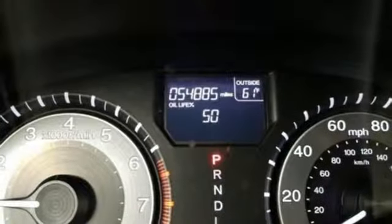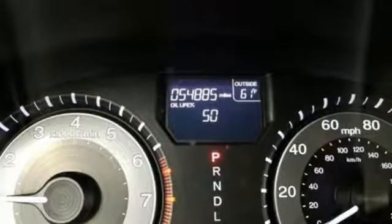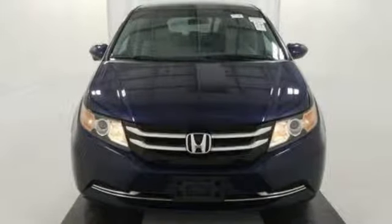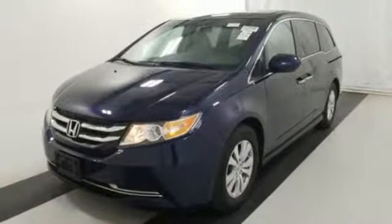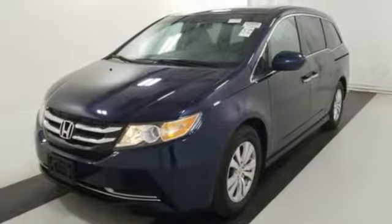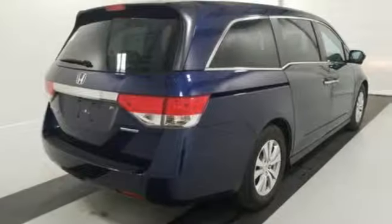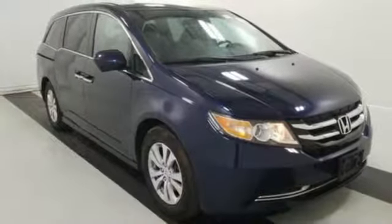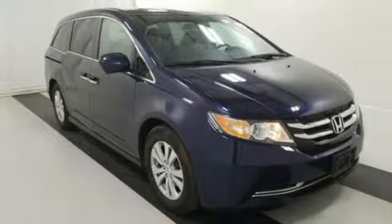Kelley Blue Book states, in everyday driving, the Odyssey's suspension absorbs bumps and road imperfections for a very comfortable ride. Yet the settings aren't so soft as to induce unwanted body roll in the turns. Honda has a world-renowned reputation for reliability. Someone's going to drive this fantastic vehicle off the lot. Should be you. Test drive it today.